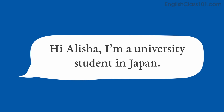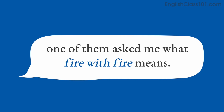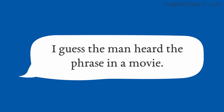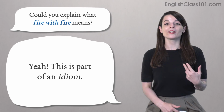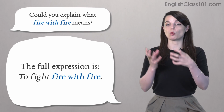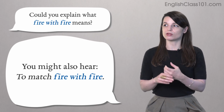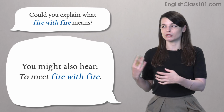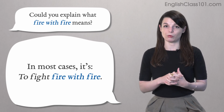Takumi says, hi Alicia, I'm a university student in Japan. I teach English to elderly students as a part-time job. One of them asked me what fire with fire means. I guess the man heard the phrase in a movie. Could you tell me the meaning? Yeah, this is part of an idiom. The expression is usually to fight fire with fire. That's the full phrase typically. You might also hear to match fire with fire or to meet fire with fire, but in most cases it's to fight fire with fire.